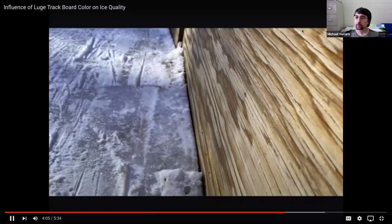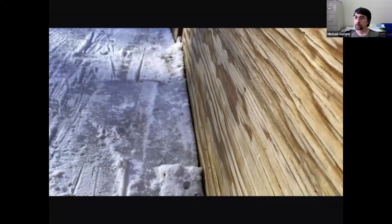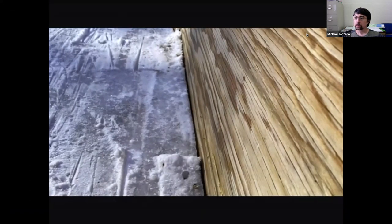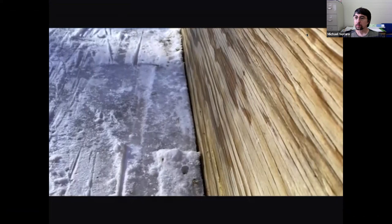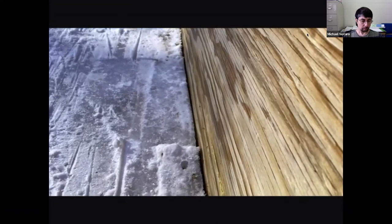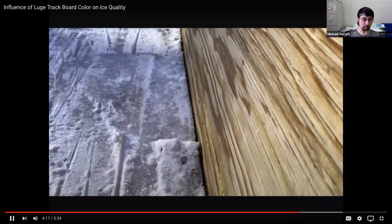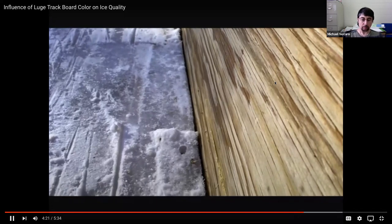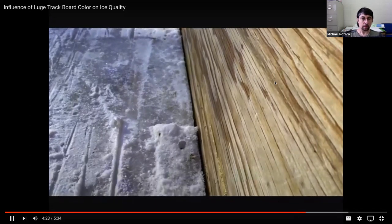We suggest that the Upper Peninsula Luge Club put some lighter board colors on the boards. That way, the ice won't melt so fast. Or replace the brown boards with lighter color boards, perhaps use acacia or oak boards.